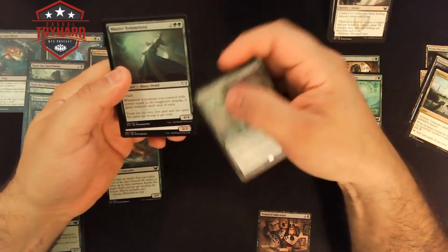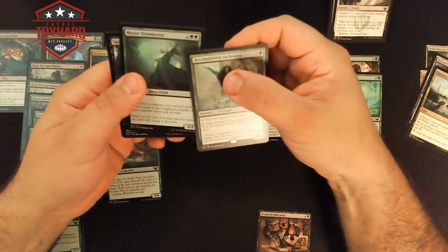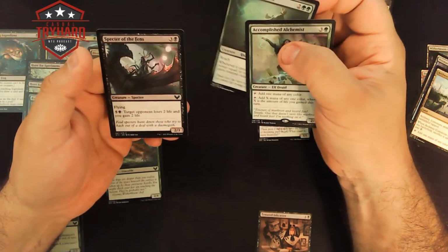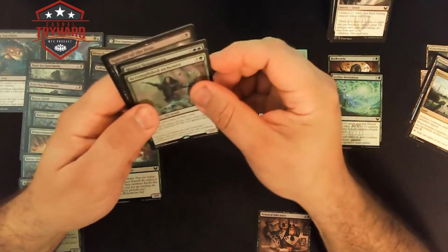We have cards with equal power and toughness that gain trample. That's fine. 4 mana 4/4. And a mana sink. Those are all probably fine.